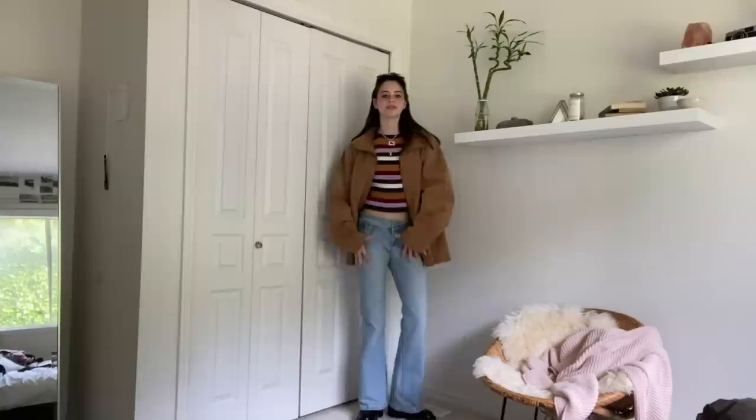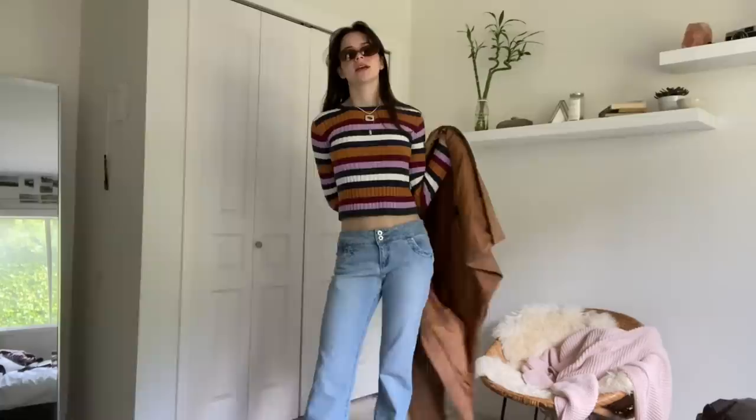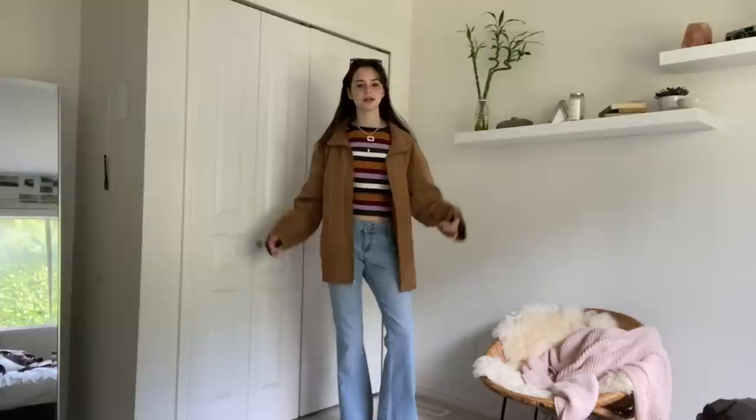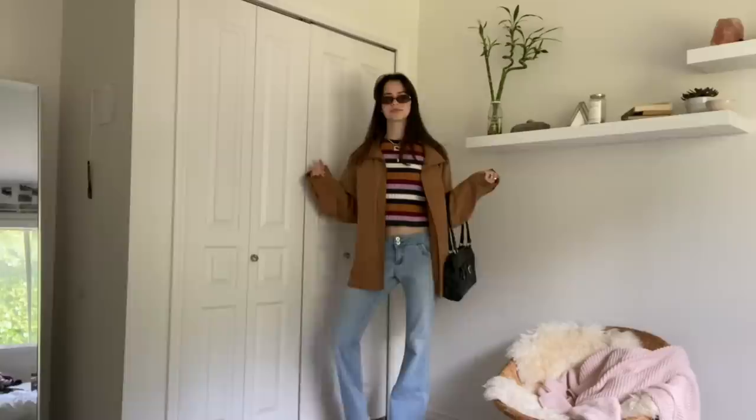I like the flare jeans with the oversized jacket. I feel like this is a good fall outfit because the jacket isn't too hot, but I got a long sleeve underneath. If it's warm out, I can take it off. If it's cold out, I can put it on and it's not super hot. I just like this outfit. I don't really know that I can talk about it that much. I'd probably pair it with a black bag, just because the Doc Martens are black.